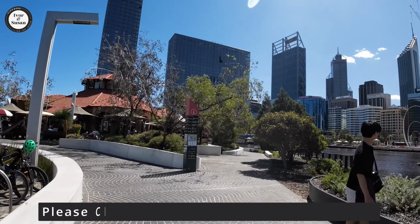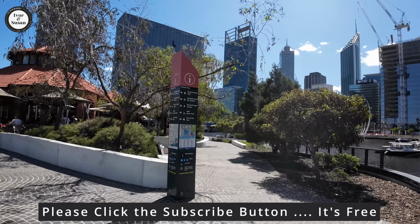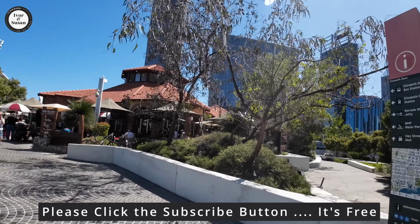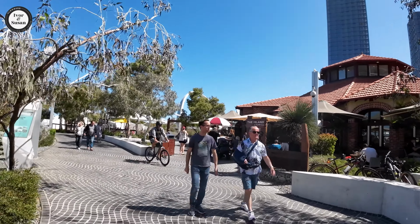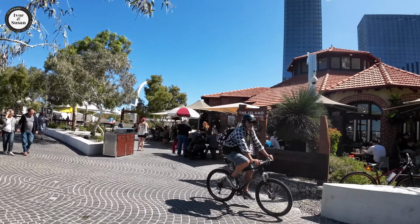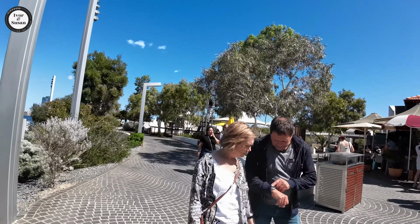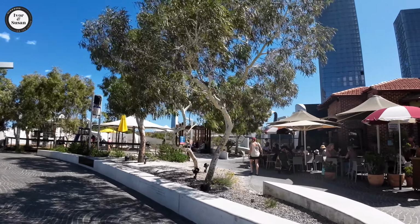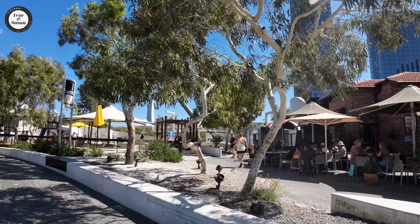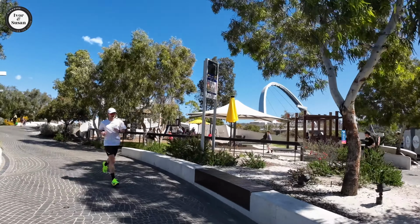We're just heading into the Elizabeth Quay area because that Barrack Street area and the Elizabeth Quay all join on. So this is the Elizabeth Quay part of it all. A lot of tourists, a lot of families out. Ironically, we're talking about family-friendly suburbs, and you can see all the families out here and all the kids under the age of 14 playing in that play area. There you go.